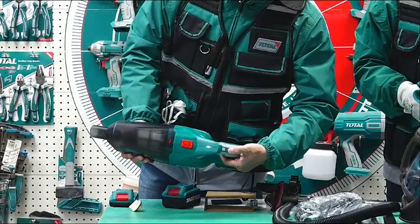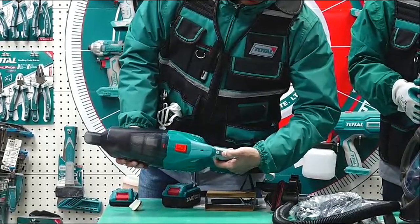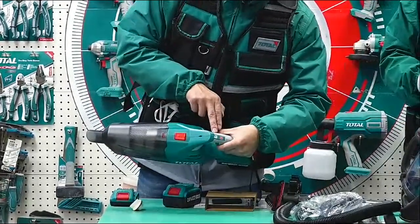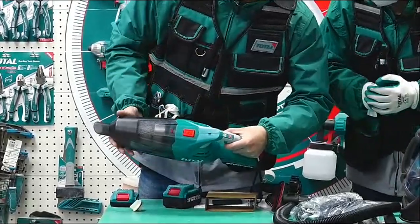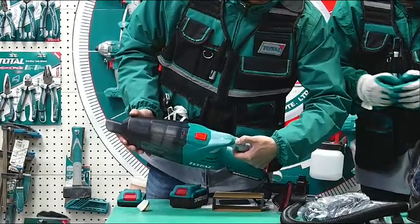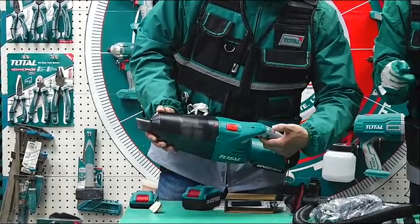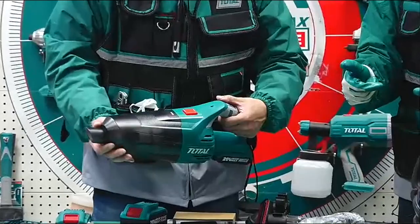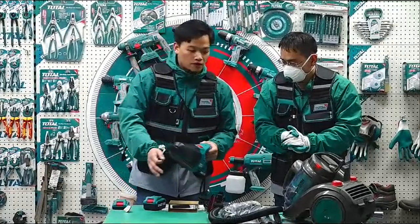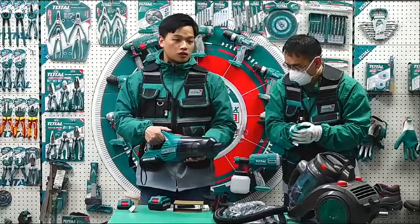It's working. It's working perfectly. Now we close it. And this one is to adjust the high mode and the soft mode, and the low pressure. Let's see. So just now you helped us clean the papers. You used the soft mode, I think. If it's hard mode, it will suck up something heavier than tissues. So can we do more tests? Of course. Please, as you wish.